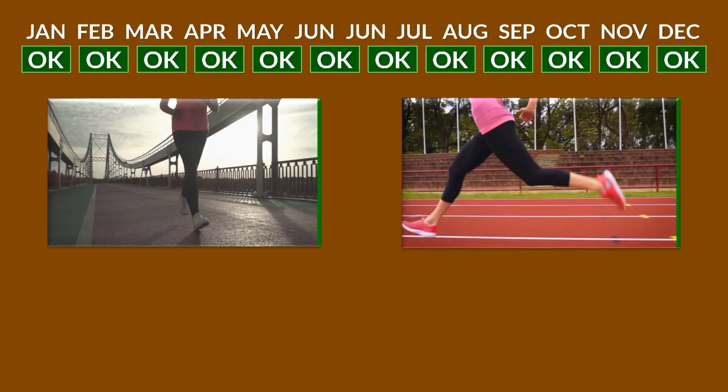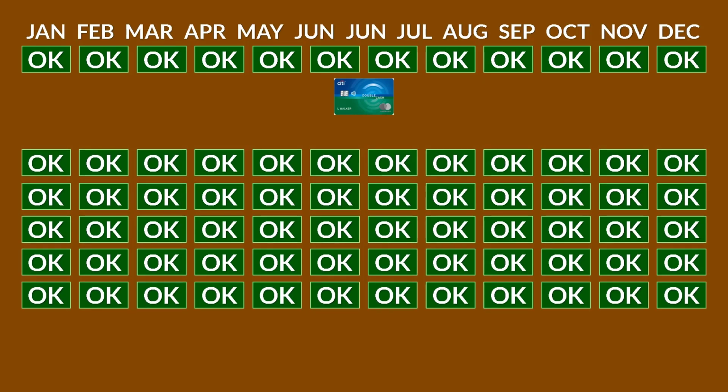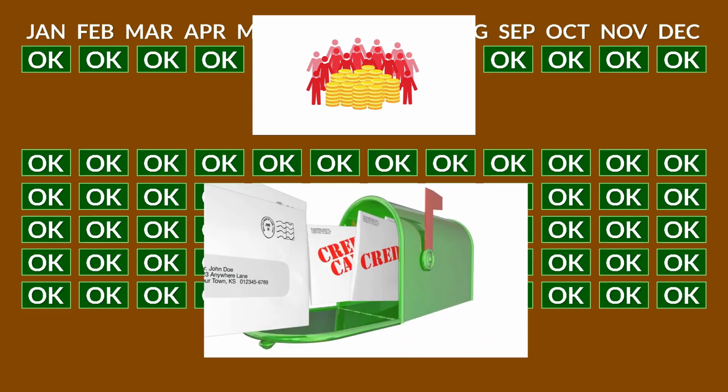Now let's take the same situation and add 5 more cards. It's actually not that many. It's quite easy to acquire lots of cards if the main objective is to increase the number of payments being reported. Remember, lenders are always looking for borrowers. The better the borrower's records, the better the chance of approval.